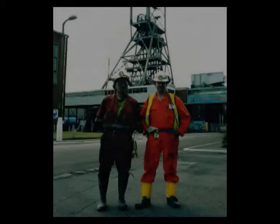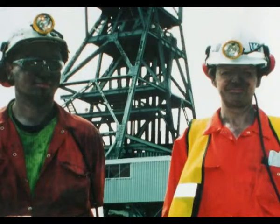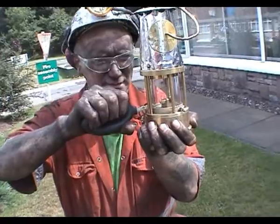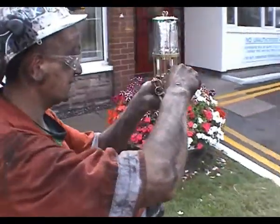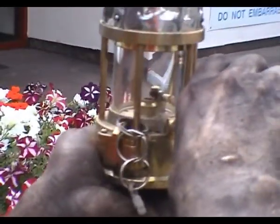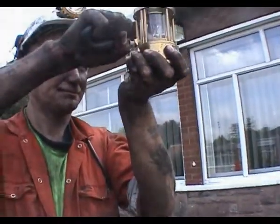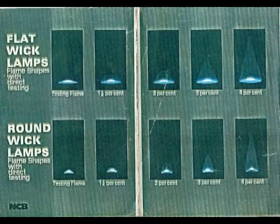Back at the surface, I asked Brian Holland, the production manager, to demonstrate testing for gas. Basically, I'm squeezing the aspirator ball into the lamp so I can get a gas cap. Get a gas what? Cap. Yeah. He showed me this chart with various flame heights and shapes corresponding to different concentrations of methane gas.